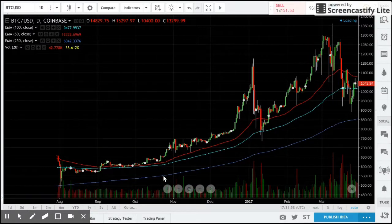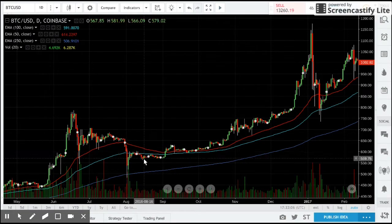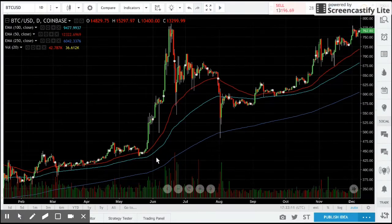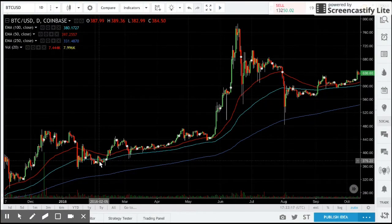And we keep going back and back, and you'll see the same thing, dip under the 100. And this one actually touched 250, but this was when Bitcoin was extremely volatile for the low price, acting like a penny almost. Here we go, cracking under the 100, cracking under the 100, building support.